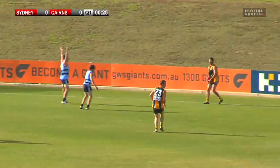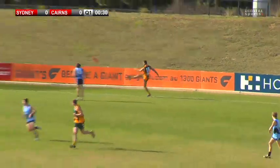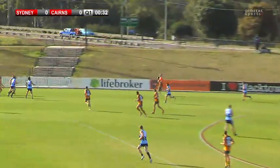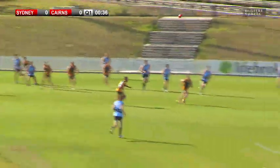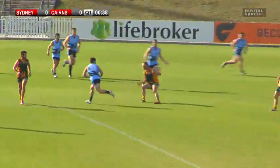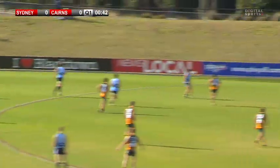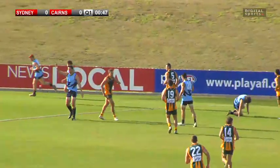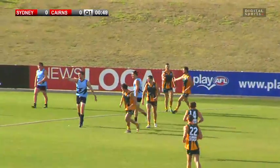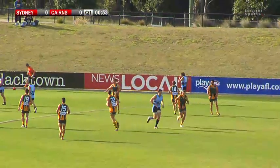Now Cairns moving it out. The boot of Locke. Down the line, good fly there from Clough, but couldn't bring it in. Now the Sydney boys repel the attack. Back to Rawlinson. Too far out to score, you'd think, based on his last attempt at goal. Good spoil there by Lucas Elick from the Cairns side, and the ball trickles over the boundary line. We'll have a boundary throw in.